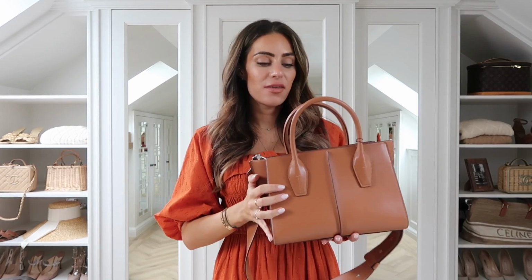Next up, we have another bag from TODS, and this is such a dark horse, this bag, because whenever I show it, people are like, oh my gosh, I love that bag.